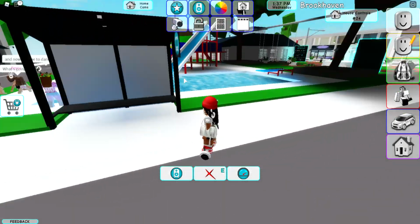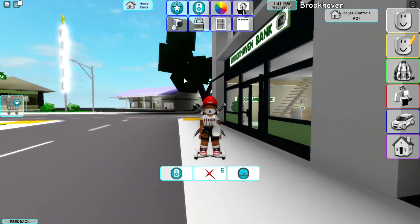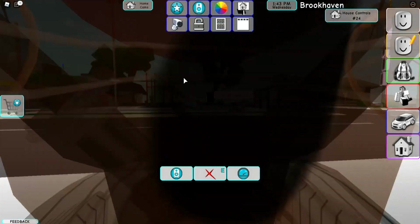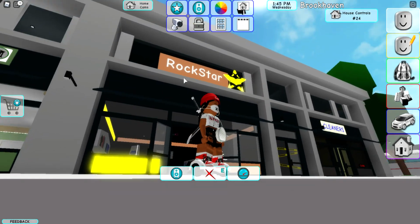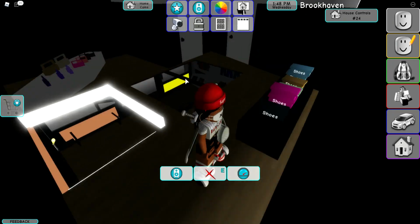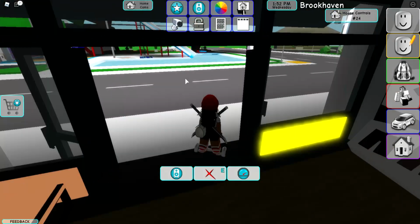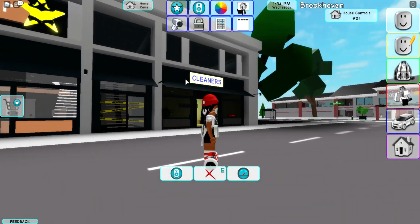I see that the water slide changed colors. I see Brookhaven Bank moved. It's not over there like it used to be. We have the clothing store called Rockstar. I wouldn't be surprised if the baby song was playing in this store because it would be so good.